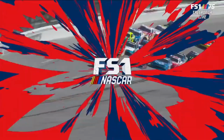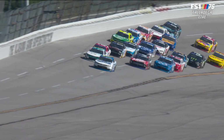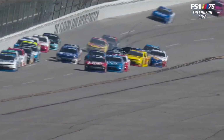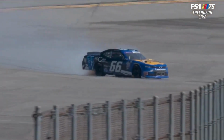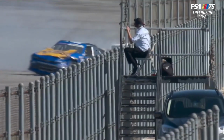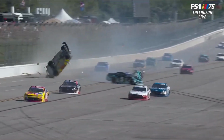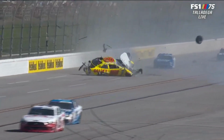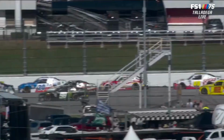So let's go back and see where everything started here coming off of turn 2. So we're going to see a spin from the middle, the 66. He's going to come down and hit the inside wall very, very hard. And this is where the wall kicks out right there. And that shot doesn't do justice. And look at this car. Barrel rolling down the backstretch. And that wasn't the half of it.